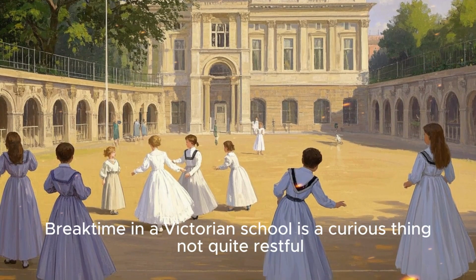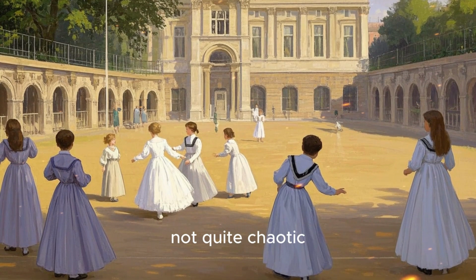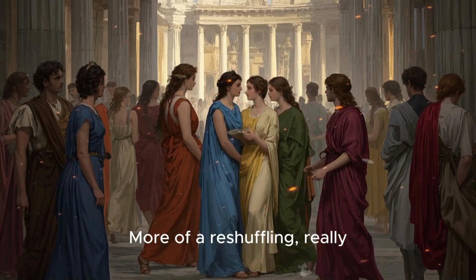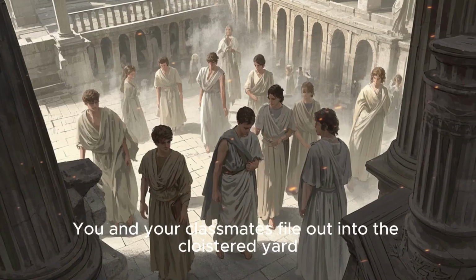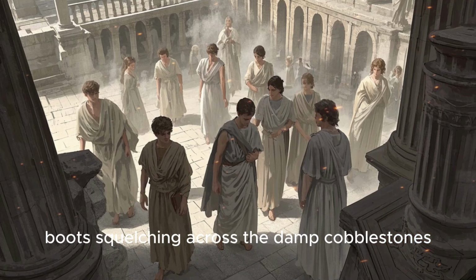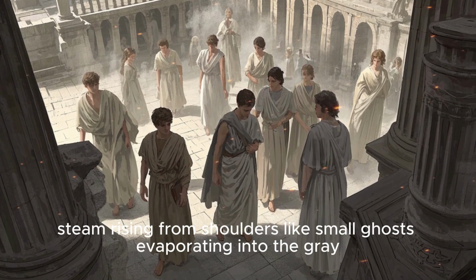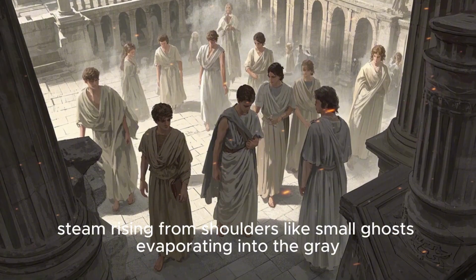Break time in a Victorian school is a curious thing, not quite restful, not quite chaotic. More of a reshuffling, really. You and your classmates file out into the cloistered yard, boots squelching across the damp cobblestones, steam rising from shoulders like small ghosts evaporating into the gray.